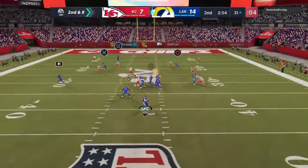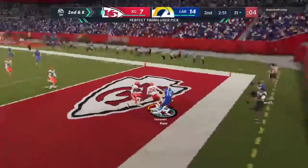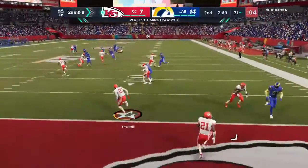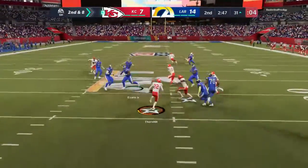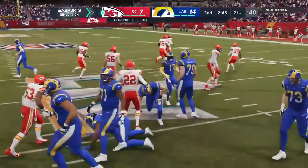From the 31, Goff. He's going to let this go. Back of the end zone. And oh, it'll be intercepted. Picked up by Juan Thornhill. And he will bring it out past the 20-yard line.